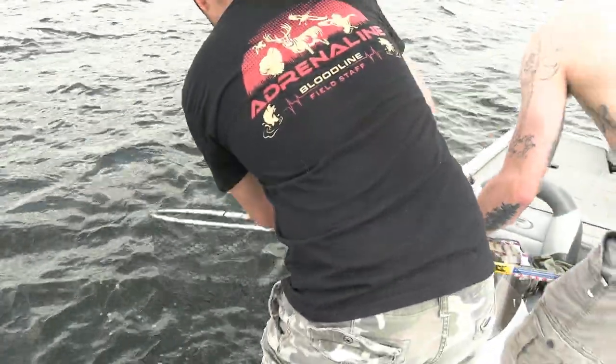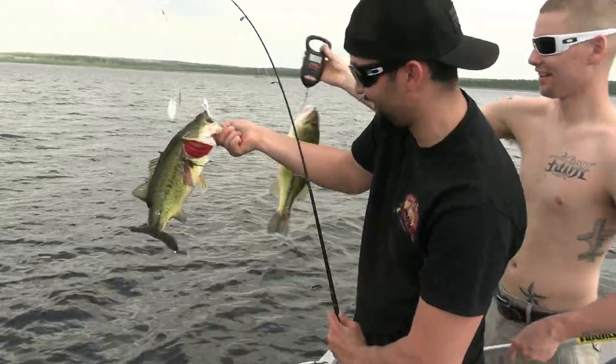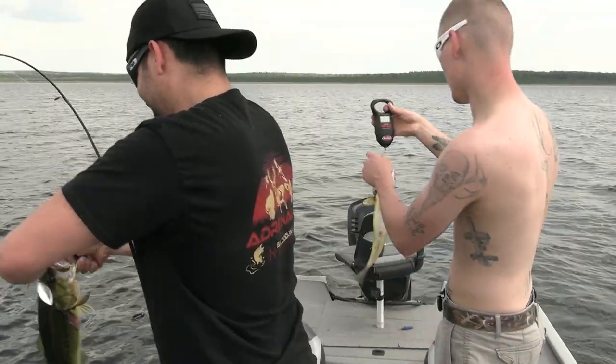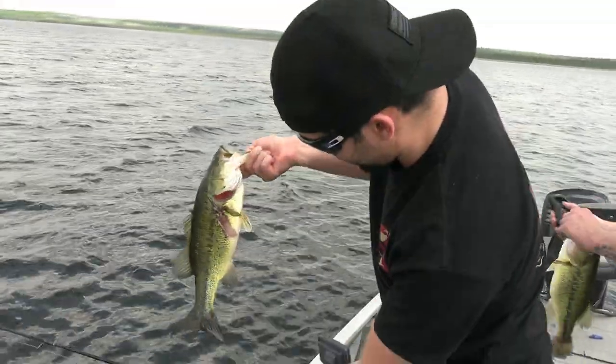Net? Yeah, oh, yeah! Oh, man. We are in Bass Alley! Oh, look at that! Look at the size. Nice. All right, baby. We are slaying them. You weighed 2.3. Oh, look at the size of that bass! Look at that. Oh, wow.